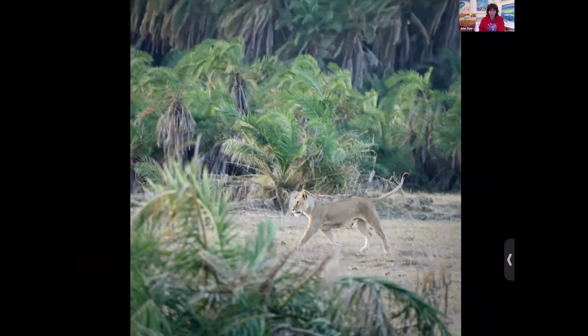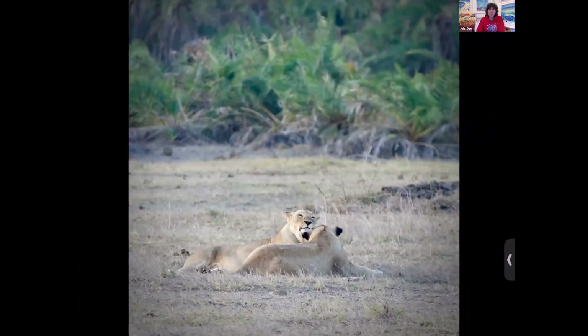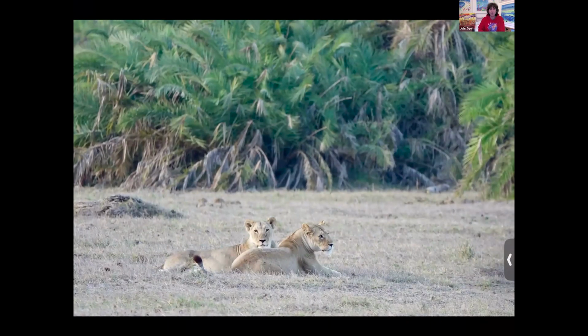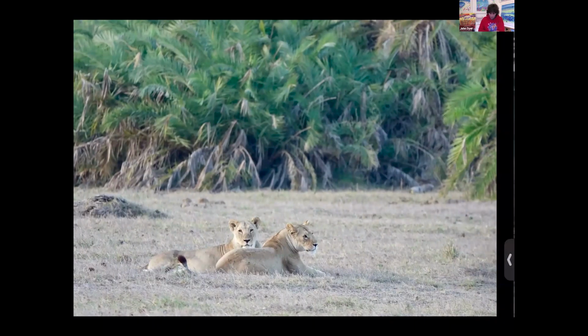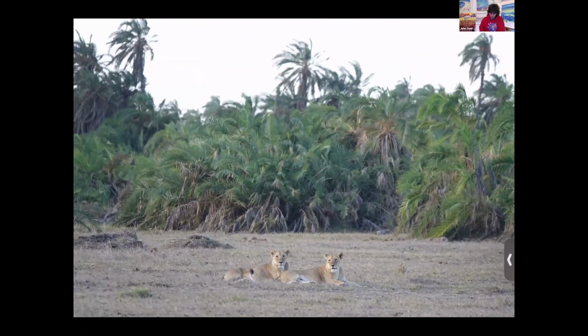And this is another lioness walking into the scene. And they would literally play and relax, just like your domestic cat might. Very, very similar in the way they behaved and the way they played and the way they sort of rolled around on their backs, and just really, really beautiful animals.